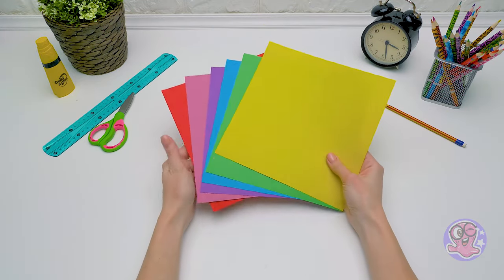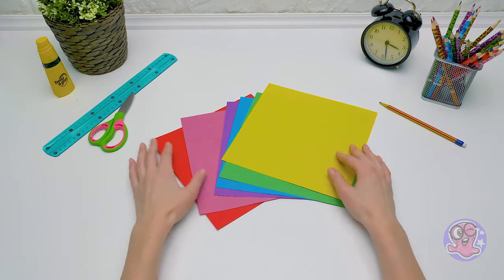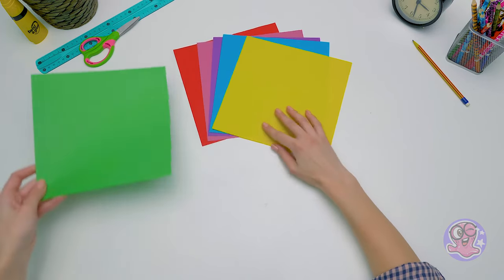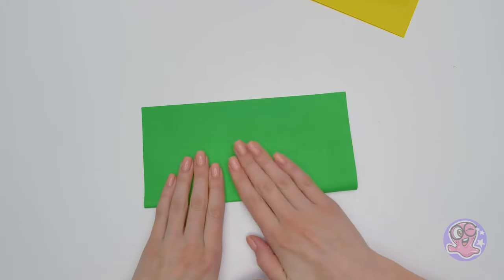Hi, guys. Today, Sam and I are going to make 4 simple but very cool crafts for the school charity fair. All we need for them is colored paper? No, but it's going to be the main element. Let's fold the square piece of paper to make the first item.